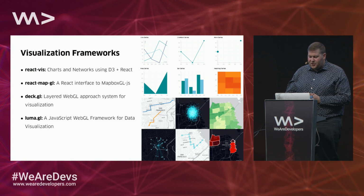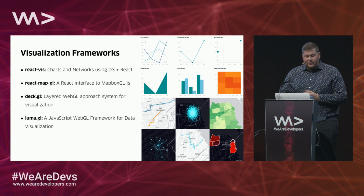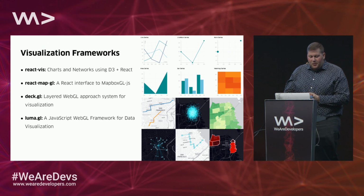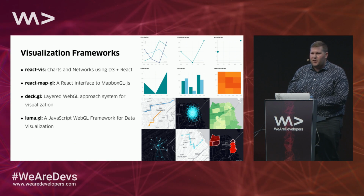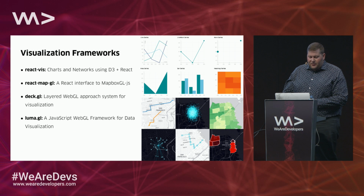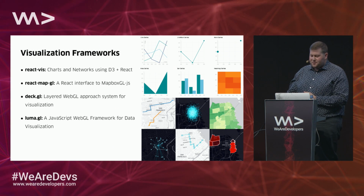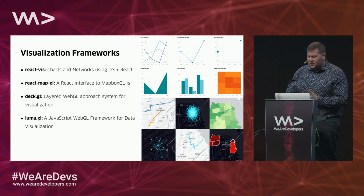So we built a set of visualization frameworks that make this easy to do, and all of these are open source. So you have React Viz, which allows you to have a React interface for building charts. React Map.gl, which provides React components for interacting with Mapbox's GL library. And then DeckGL, which provides a layered WebGL approach for dealing with data visualizations. And then LumaGL, which is an abstraction around WebGL for data visualizations.